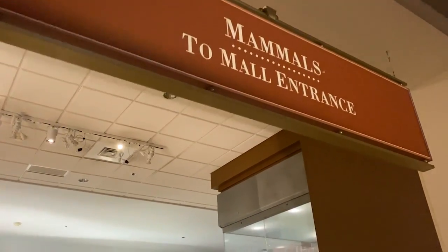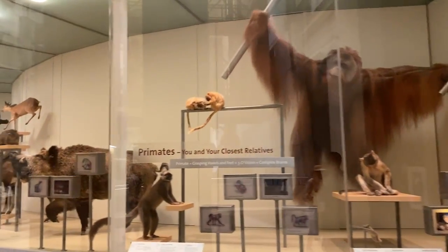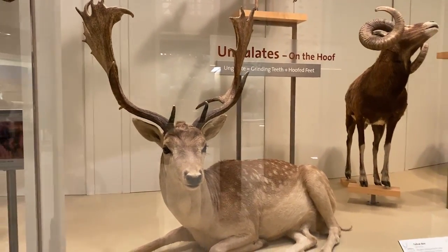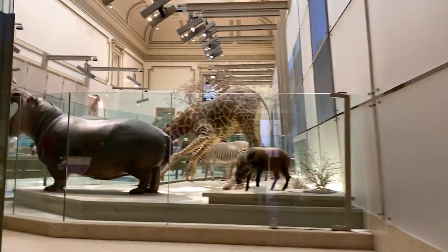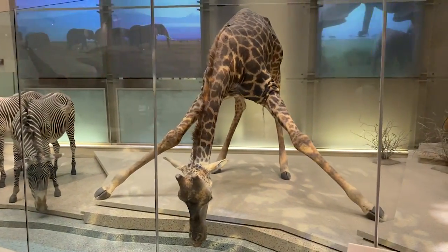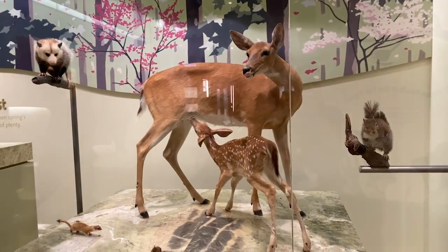Now time for the mammals exhibit. Big Bear. More deer. This is a fallow deer. Bats. And a white-tailed deer. They really like their deer around here.